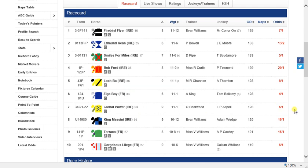6-1 I think is a very fair price in the 10-runner field. This race is certainly not anywhere near as strong as the Welsh National or the Betfred Classic Chase at Warwick. And given that Global Power was probably trading slightly higher than 6-1 in both those races, when it was actually withdrawn from both, I think it's not a bad bet. So, as I say, I've had a small wager on Global Power.